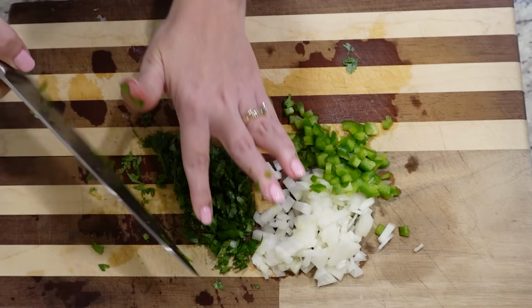Can we take a moment? Do you see the single tear on my glasses from that daggum onion? Look at that. All right, let me go clean my glasses because I'm over here crying.